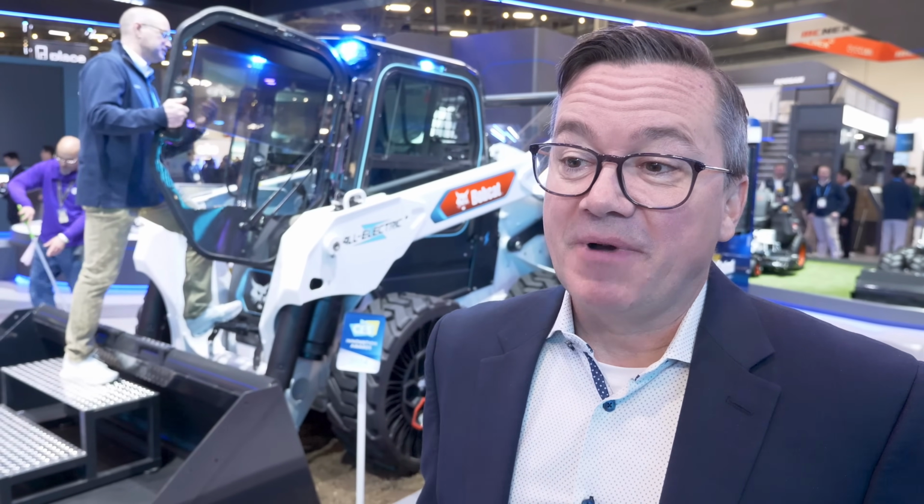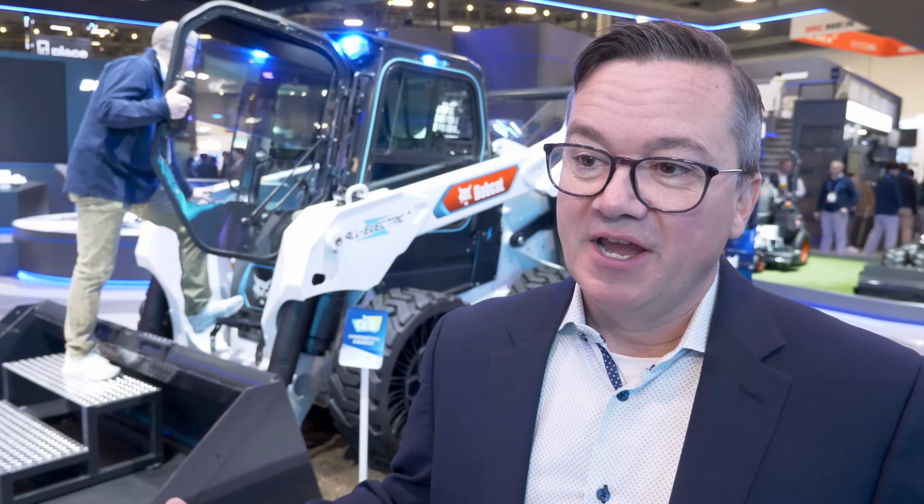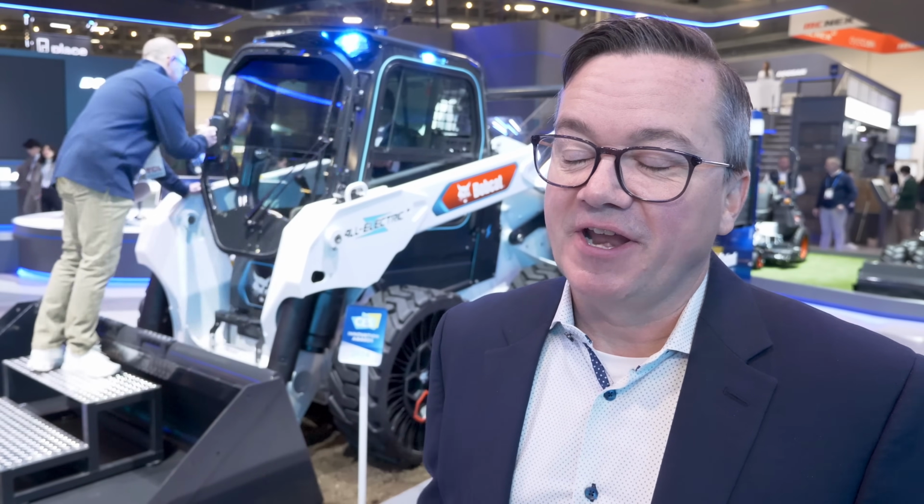And the product behind me here is the world's first all-electric skid steer loader, the Bobcat S7X. Bobcat is the originator of the compact equipment industry, did this 65 years ago, and we're reimagining it with an all-electric version, the S7X.